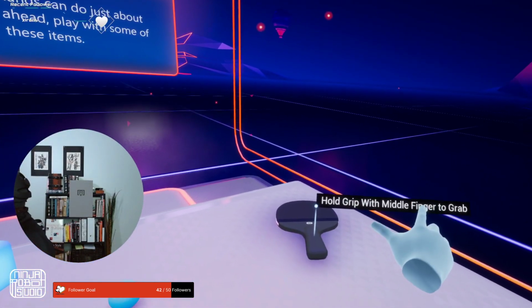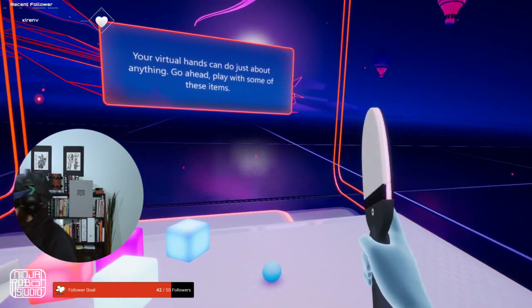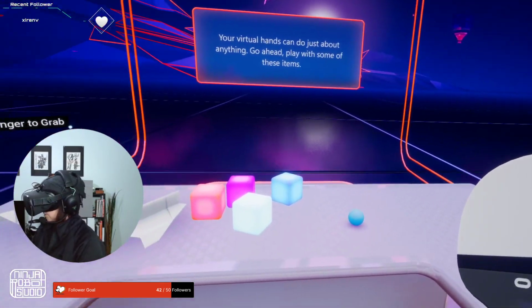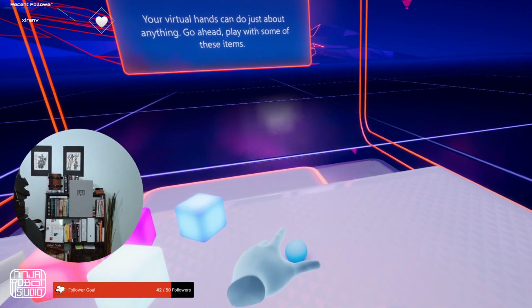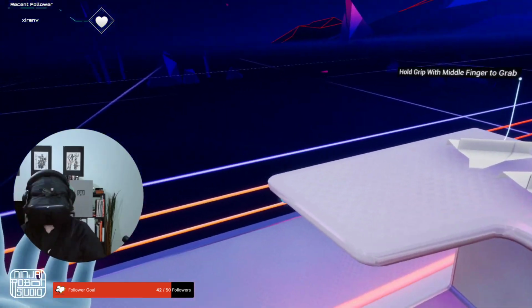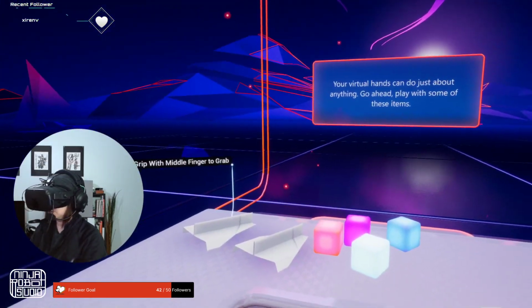So hold the grip with the middle finger to grab, and it's holding it like you're supposed to hold a paddle. And now I'm terrible with this, but there you go. And it behaves like you would expect.